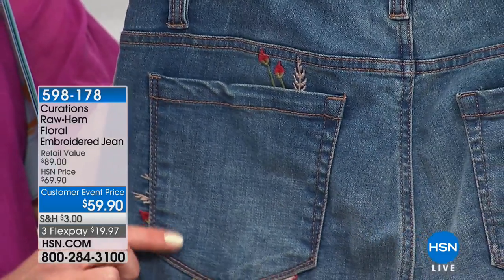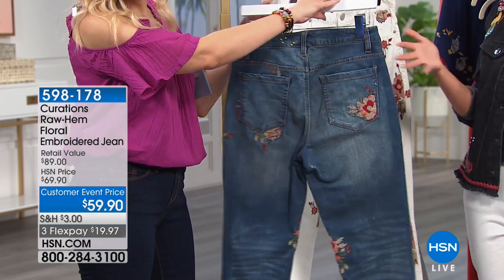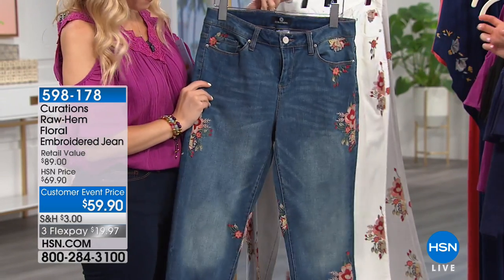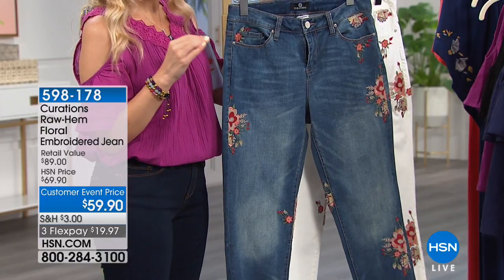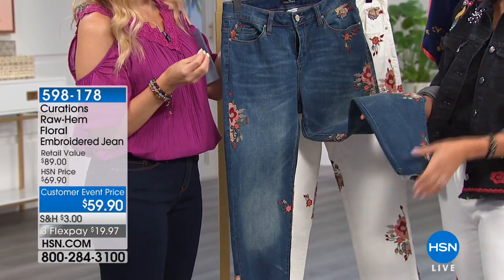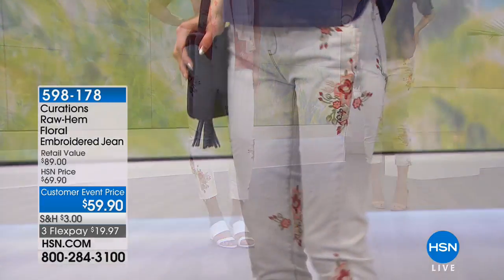Whichever color you go for here, it takes that basic element, that denim, and upgrades it. This is a really great way to introduce a little bit of that boho flair without overdoing it. And as it graduates down the leg, there's a little bit more embroidery. Think about how much detail in the stitching and how expensive that workmanship has to be to give you all of this gorgeous embroidery, this detail perfectly placed every single time.